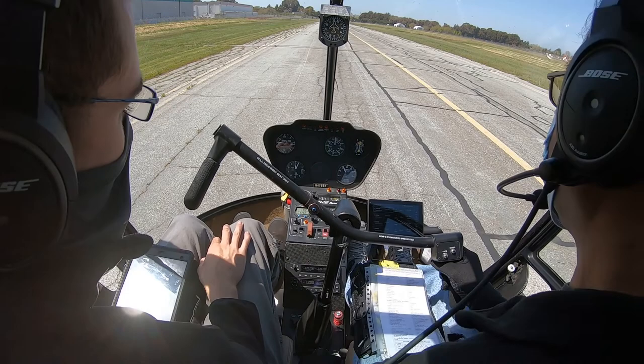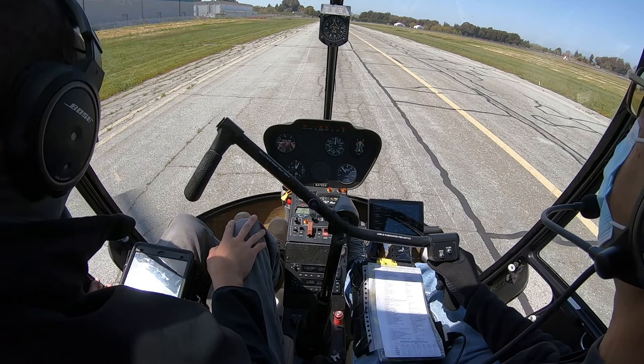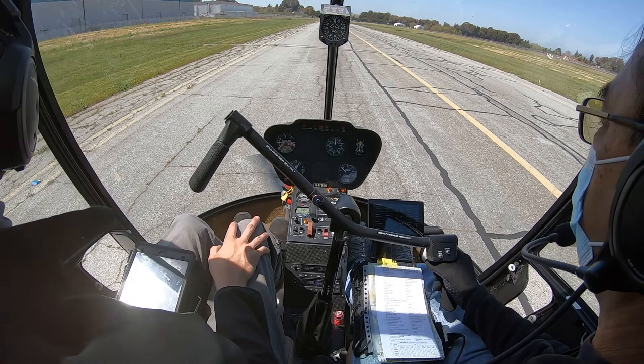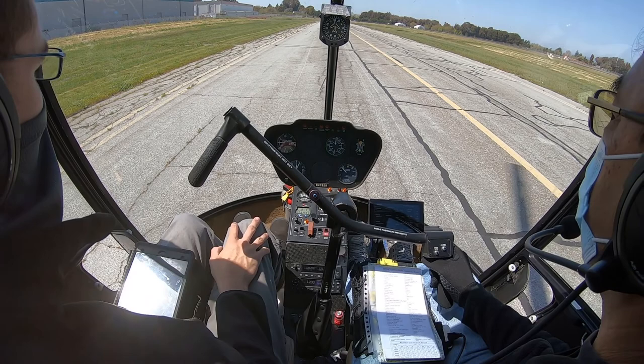Hayward Tower, helicopter 4790 Hotel, request left traffic, spot Charlie. Helicopter 90 Hotel, standby for departing aircraft. Standby. Traffic departing prior to the arrival of the Challenger, if they will report that traffic inside when they get airborne. We'll keep our eyes open, 64087.